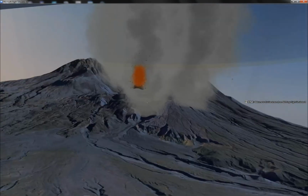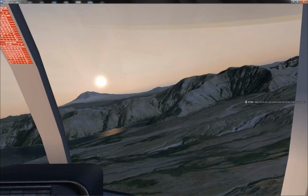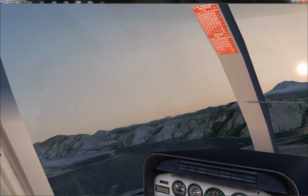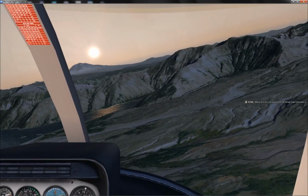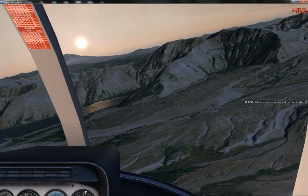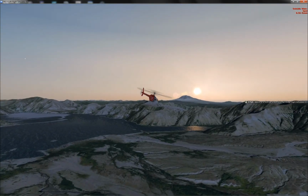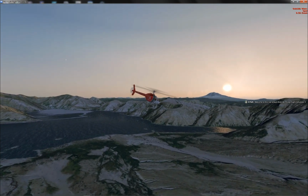What I'm going to do here is fly over the actual real closest viewpoint you can get on the east side of Mt St Helens, where you can drive up the back road and come to this little spot up here we're just about to get to.